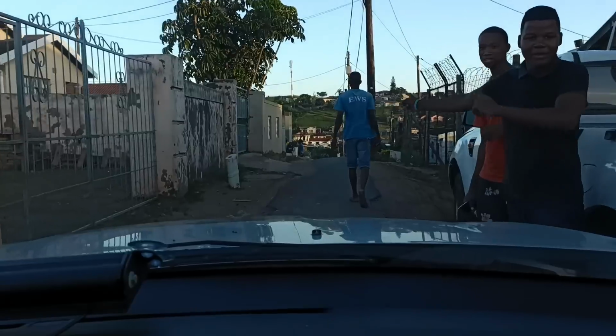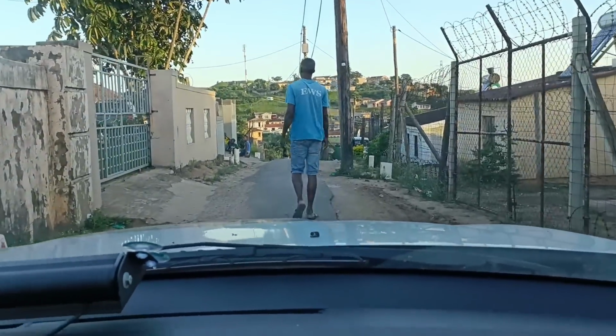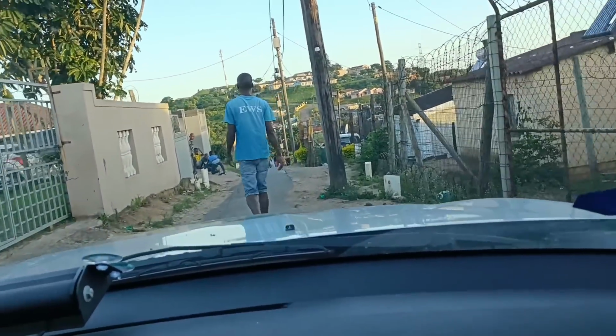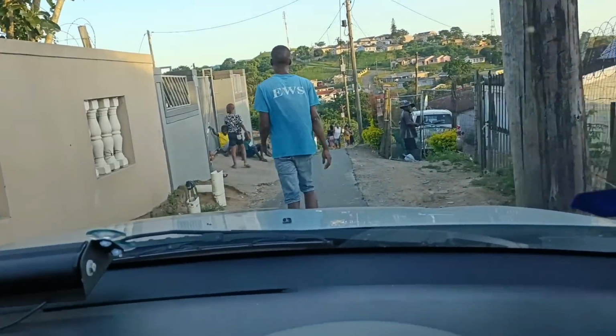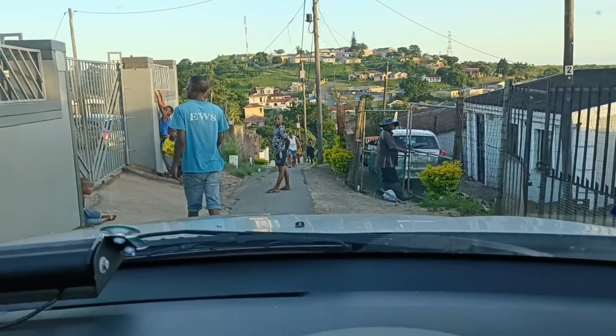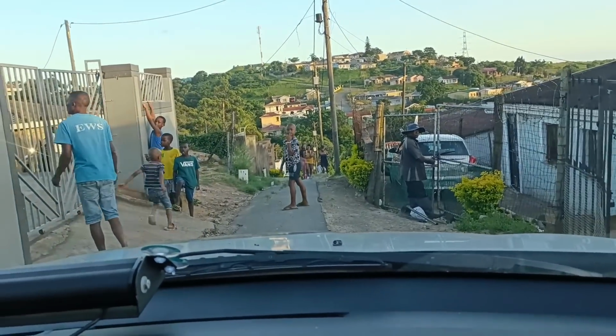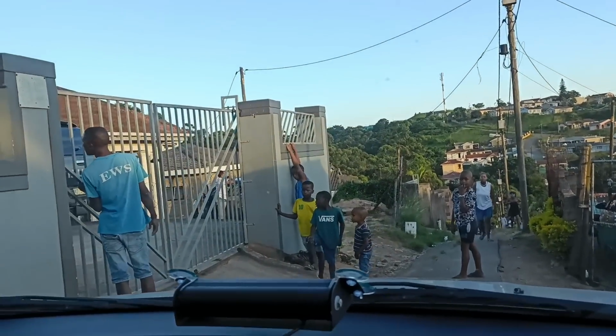Apparently the snake is underneath his bed. It started off underneath his fridge, and obviously it's cruising around the house trying to find a place where it feels safe and comfortable, and has now gone underneath the guy's bed. Anyway, I think this is the house here on the left. I'll see you guys inside.